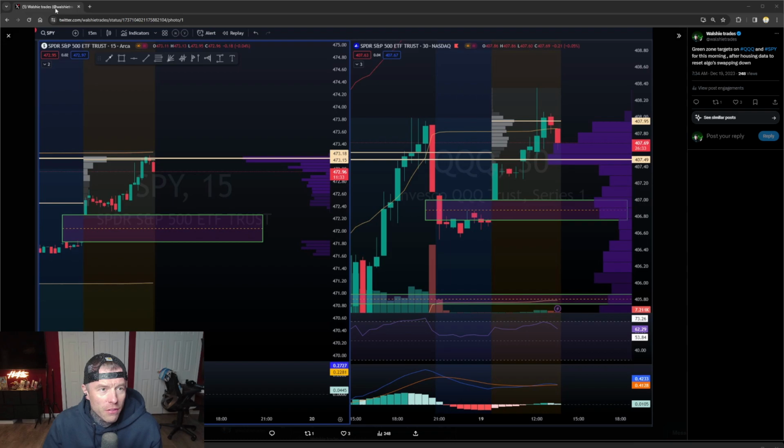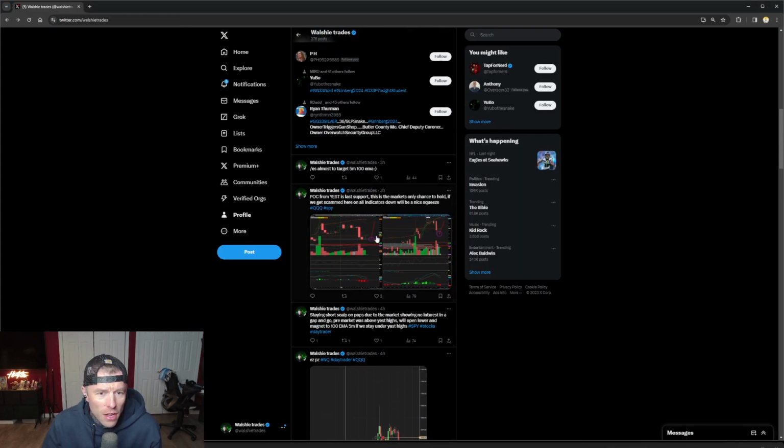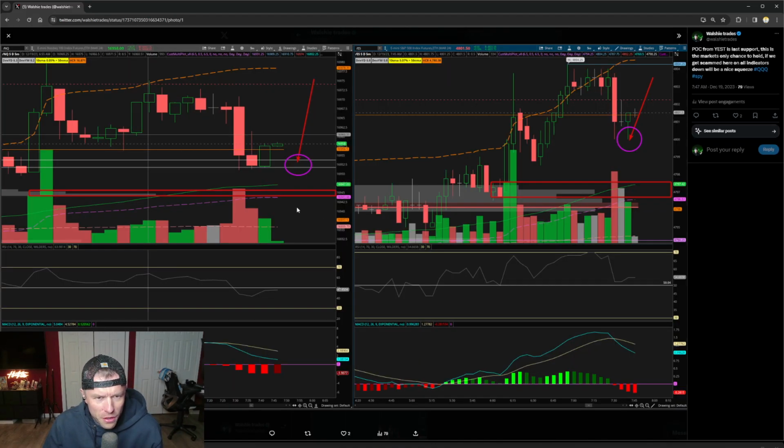Now, we'll come back and revisit those gaps, but as we see, they didn't really end up hitting. It actually came back down. And we said our 100 EMA 5-minute is our short scalp zone. So we wanted to short down to it, and I gave a little bit of a POC from yesterday, a little breakdown here on Twitter.